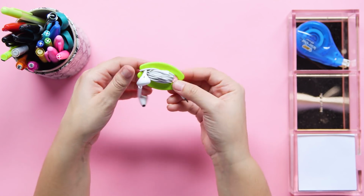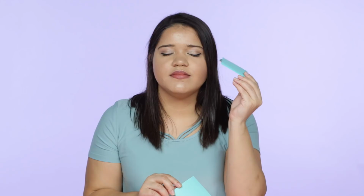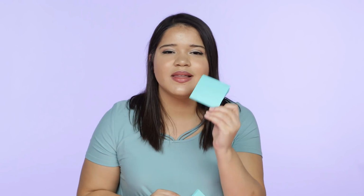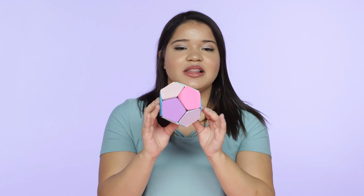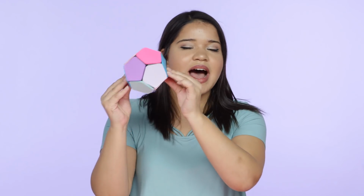On to the next cool school supply. You're probably used to writing on something like this, a standard Post-it, which does the job, great resource, but you might want something a little bit cuter, something to brighten up your day when you pull out a memo pad. So I introduce to you the sticky memo ball from Poppin'. It is literally the cutest thing I have ever seen in my entire life.